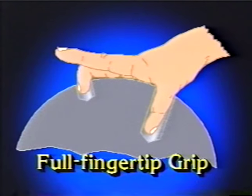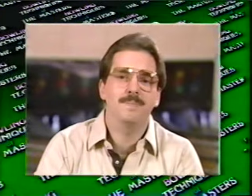And the full fingertip grip, which you use, only goes into the first joint, so you get a lot more fingers in the ball, a lot more revolutions on the ball. But sometimes people have trouble controlling the ball because their hand doesn't seem to be able to stay behind the ball as well. But Mark has a good, strong hand, and a lot of the bowlers are able to do that. That's why I feel more comfortable with the semi-fingertip grip. Once again, the conventional grip, semi-fingertip, and the full fingertip grip.